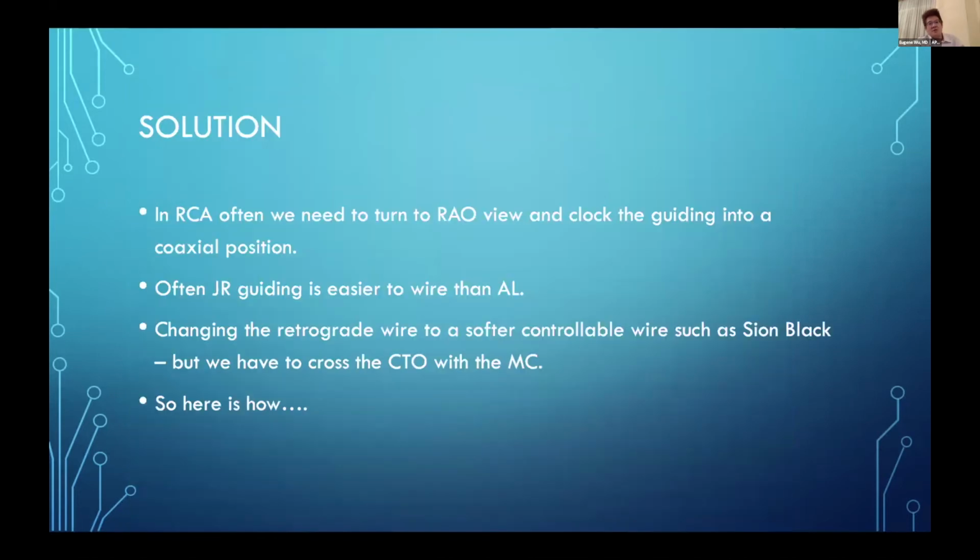In the right coronary, this often means we have to go to RAO view and clock the guiding so it's coaxial. Often a JR guide is easier to wire than an AL guide, and so sometimes if I'm using an AL guide for an RCA CTO, I'll change out for a JR when I get to this point of the procedure. If we cannot wire it, changing to a softer wire such as Xeon Black will be easier, but the problem of course is you can't change unless you get the microcatheter across the CTO, and sometimes that is difficult.